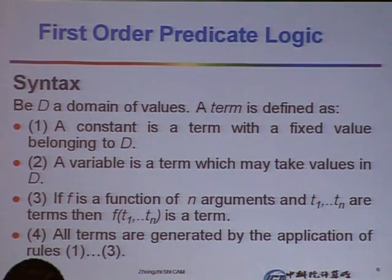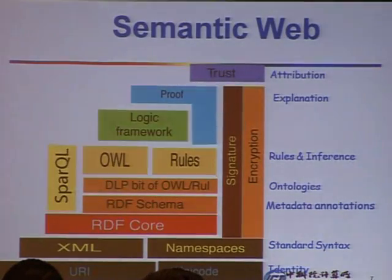And for logic, I think the most popular is first-order predicate logic. Everybody may be familiar with this syntax, so I am not going into detail. I only show that it is basic. And also, interestingly, logic is also used for the semantic web.